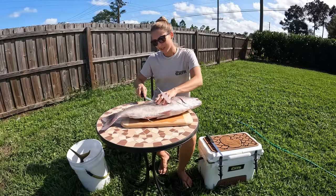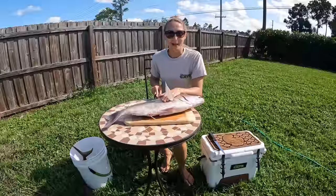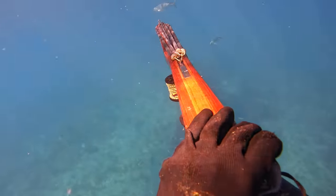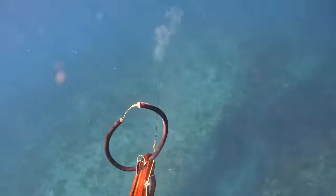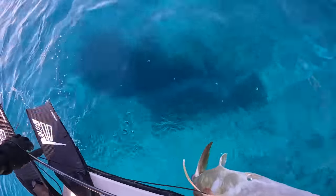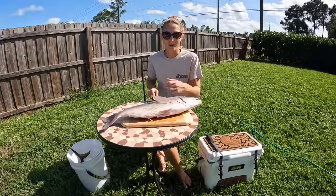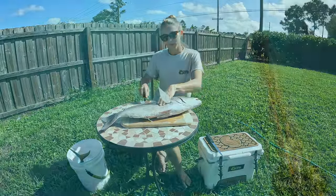So while I'm cleaning this white snapper, aka white Margate, I'm gonna take it back to Key West where we're spearfishing on the reef. It's about 35 feet deep. Beautiful water where I shoot a few fish, and also Aaron Young, Dibs on Bottom, aka Key West Waterman, shoots some fish as well in this reef. So y'all check this out.